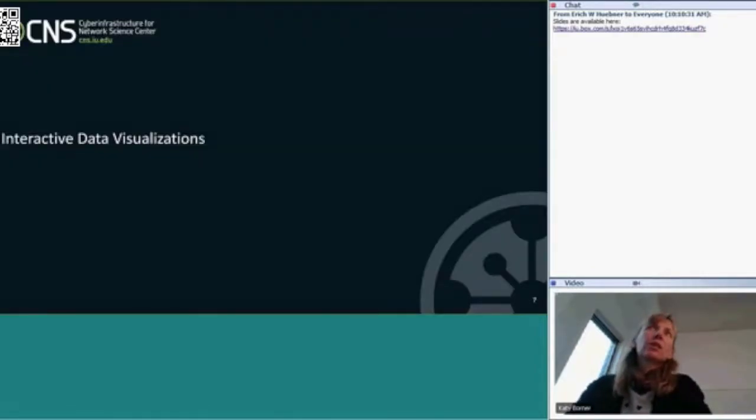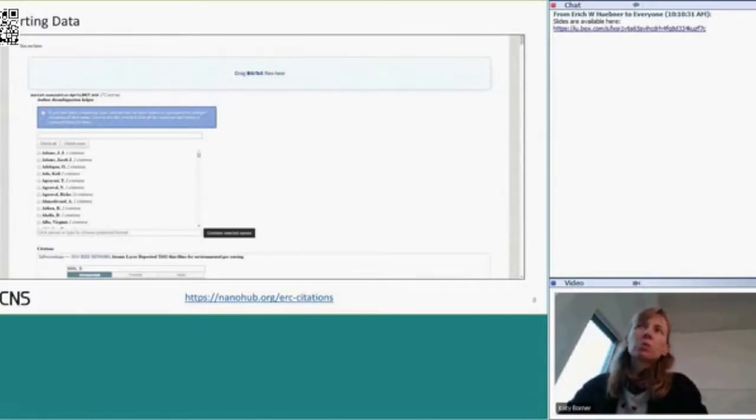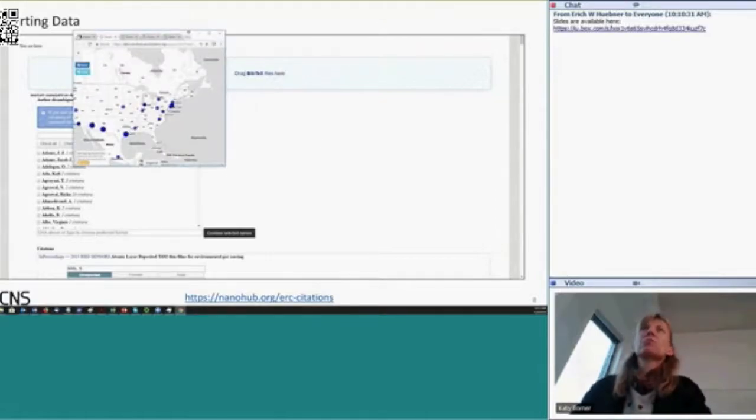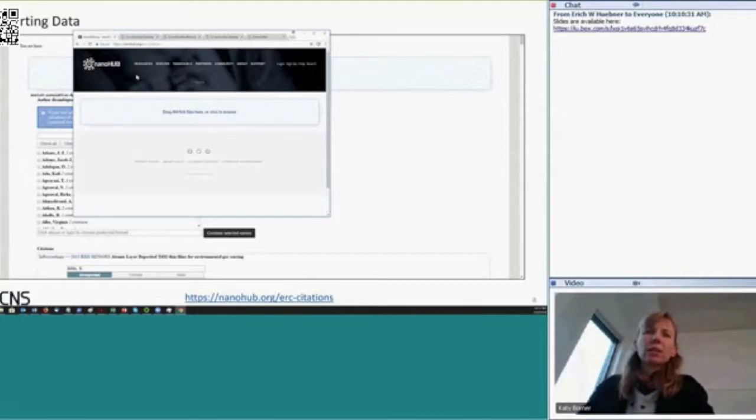The interactive data visualizations can be generated by simply importing data to nanoHUB.org ERC citation. So if you go there, or if I drag my window over there, let's see if I can get it over there, then feel free to actually follow along. We would go to nanoHUB to /ERC citation. And then it tells you, well, please drag a BibTeX file here, and you can then find one on your laptop, in this case here.